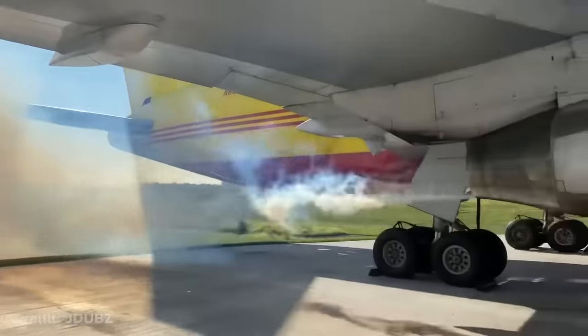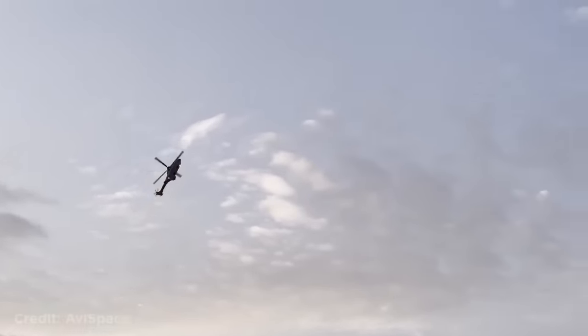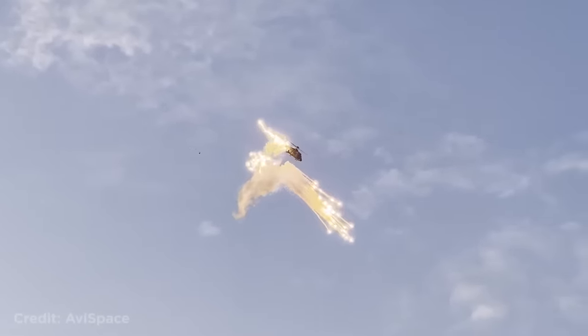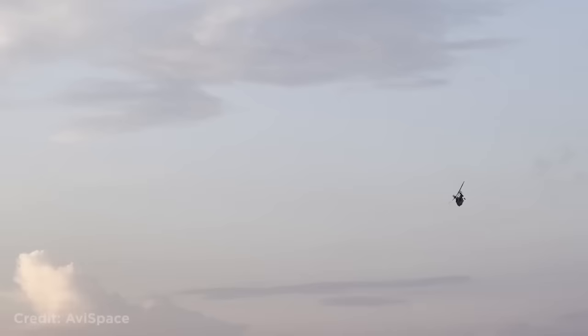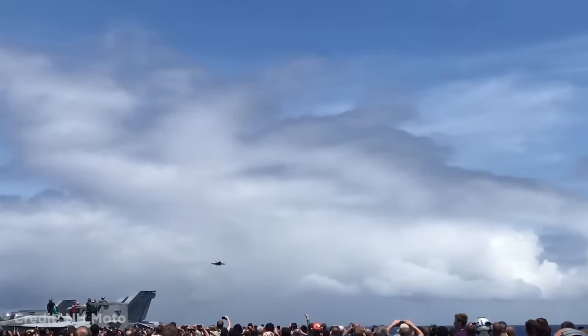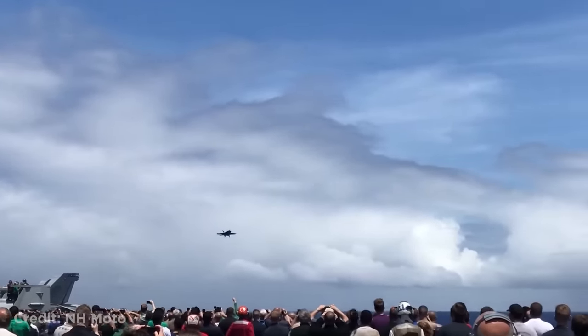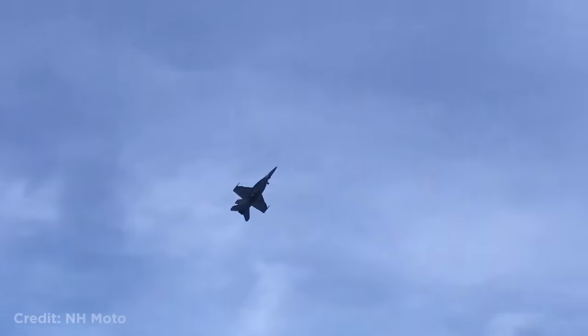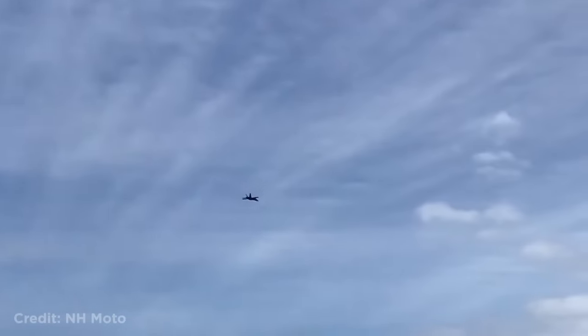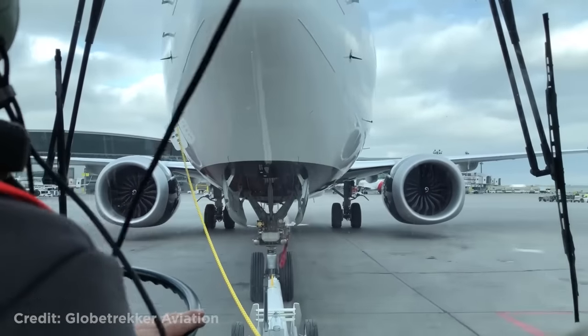And this is completely normal. This helicopter deploying more than 100 flares in just a few seconds. This F-18 doing a barrel roll with its landing gear out. This is how pushing back a Boeing 737 looks.